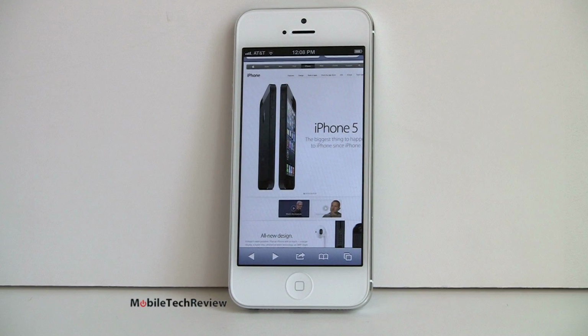So here it is, finally, the iPhone 5. Some of the biggest changes that we've seen from Apple when it comes to their smartphones. Notably, they've actually gone with a bigger display. For the first time, we've got a 4-inch display that's running at 1136 by 640 pixels for 326 ppi pixel density. That's very high pixel density.